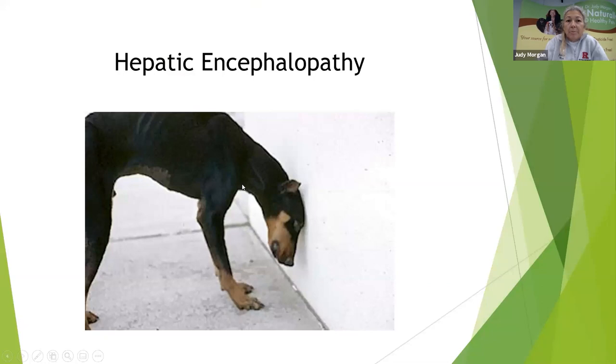So this is what I was talking about with hepatic encephalopathy, which is basically the liver isn't working. We've got a lot of toxins in the bloodstream and they're getting to the brain. And these dogs will do this thing called head pressing. They will literally stand against a wall. They have a headache. They will stand against the wall, press their head against the wall. They'll stand in a corner with their head pressed against the wall. And basically, their system is being poisoned by the toxins that they're not able to get rid of.